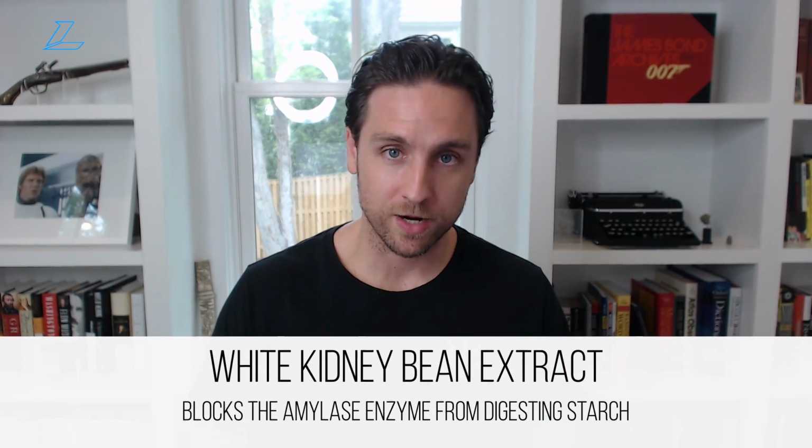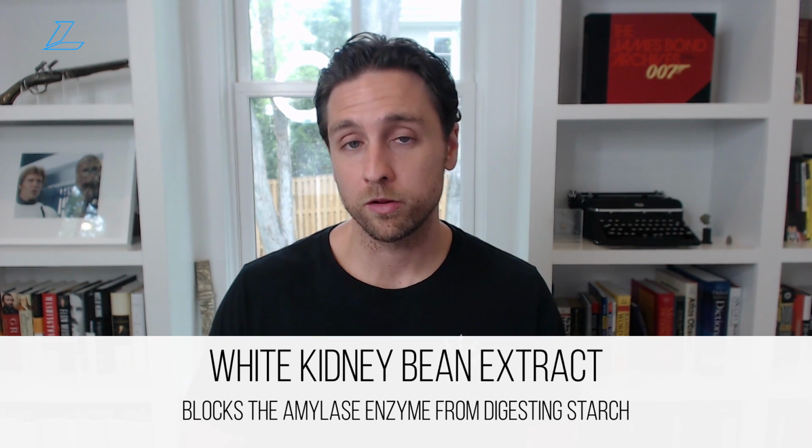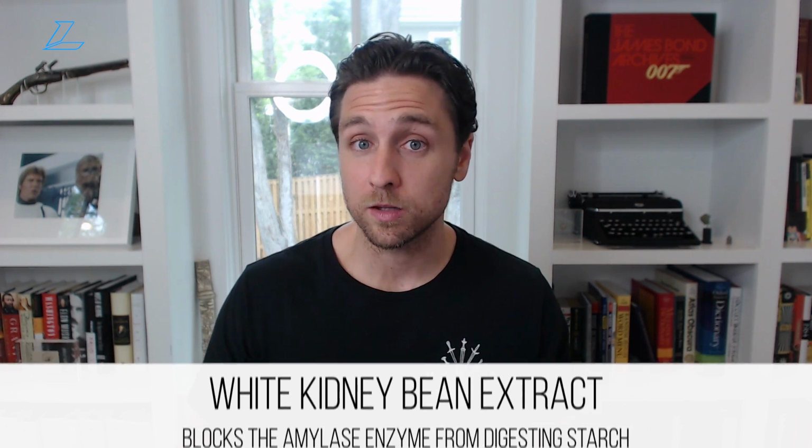White kidney bean extract. This is simply a plant. It has been on the market for some time, sold under the brand name Phase 2. It is probably the first valid carbohydrate inhibitor to hit the market for weight loss purposes. And it works by impairing an enzyme that is needed to digest starches. And studies do show that it has resulted in weight loss when paired with high and very high carb diets.